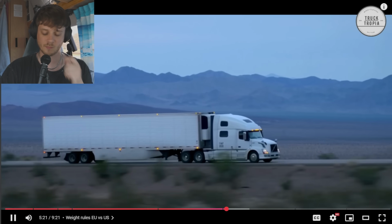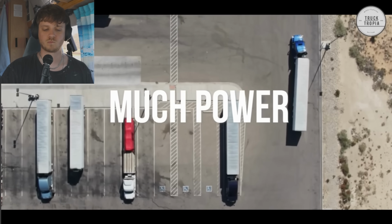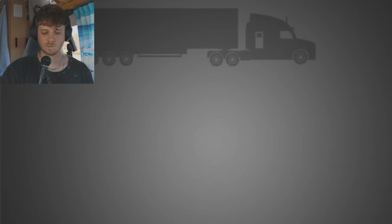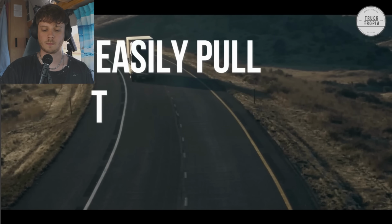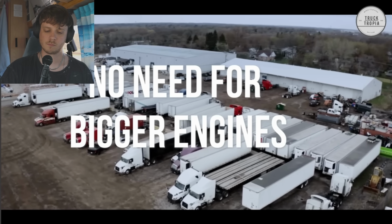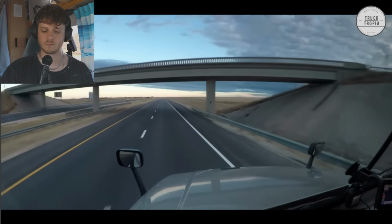US trucks don't have an engine with over 600 horsepower is the simple reason that so much power is simply not needed. Oh. Okay. The federal weight limit for a semi-truck in the US is 80,000 pounds or 36 tons, which a 500 horsepower engine with 2,500 Newton-meters easily pulls through the American roads. Uh-huh. So, because of the weight rules, there is no need for bigger engines, as they can do the work needed with fewer Newton-meters and horsepower.